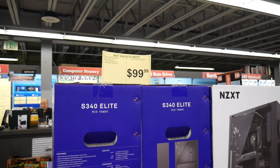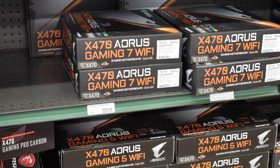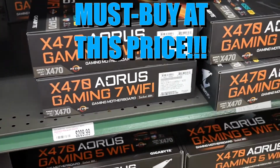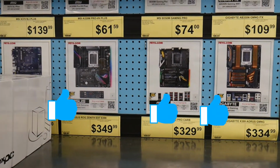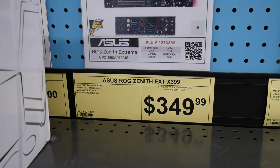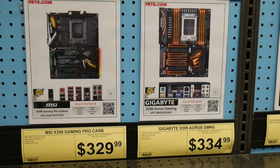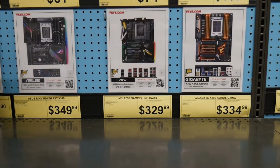They got an S340 Elite, looks like they want about $100 for that. And then I see they got the X470 Aorus Gaming 7 Wi-Fi, looks like they want about $210 for that right now. It's actually not a terrible price. And then it looks like right now they got in 3 different Threadripper boards. They've got the Zenith EXT X399, they've got MSI's X399 Gaming Pro Carbon, and the Gigabyte Aorus Gaming. Actually, those are pretty reasonably priced boards, all things considered.